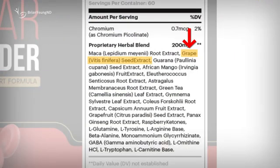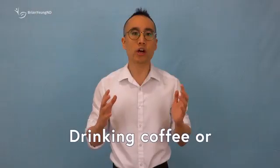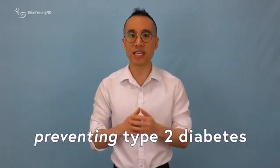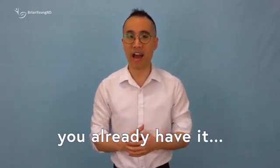Grape seed extracts don't seem to be helpful for controlling blood sugar. There's some weak evidence hinting it might aid in cognitive function, but the doses needed are much higher than what's found in Sugar Defender. Guarana extracts are known for their high caffeine content, similar to coffee. Green tea contains some caffeine too, but also contains EGCG, a beneficial antioxidant. Drinking coffee or green tea daily seems to be more effective at preventing type 2 diabetes, rather than actively reducing blood sugar if you already have it.